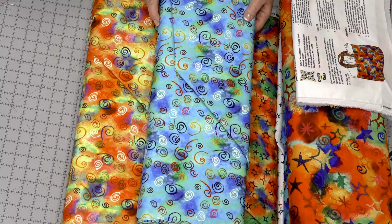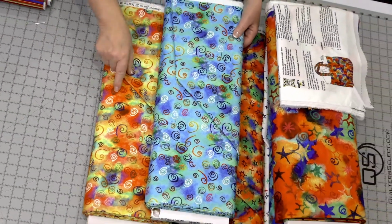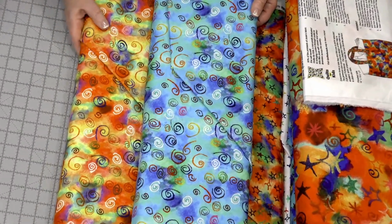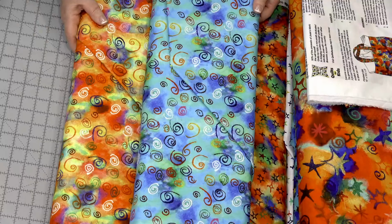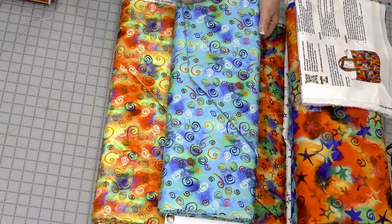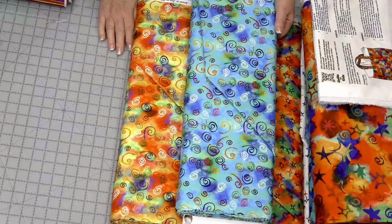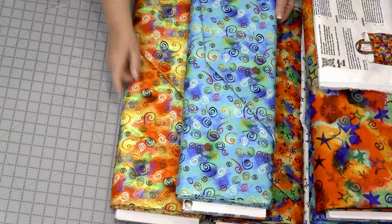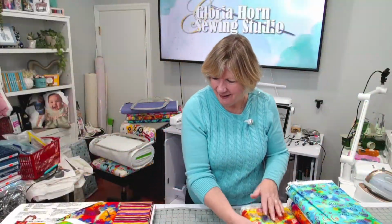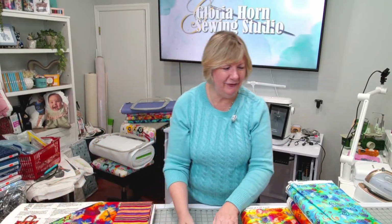So, yeah. So here's the same print. This one has the swirls. So twirls, she called it. This one with a blue marbled background with blues and greens. And the other one has kind of a fiery look with red and orange and yellow. So cute. Okay, couple more in this line. Buy it all. I would be very happy. $6.80 a yard. People look at it and they think that it's a half yard. No, it's a full yard.